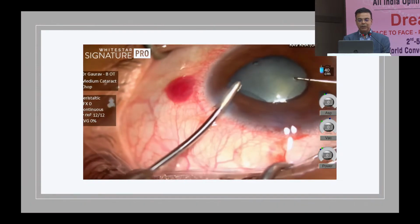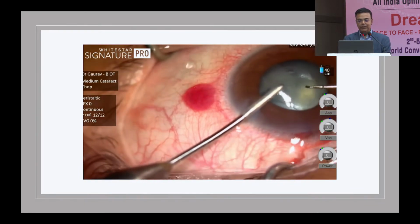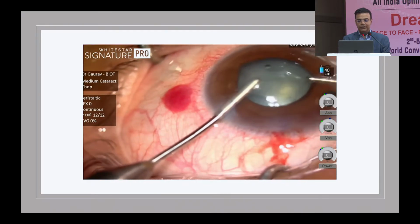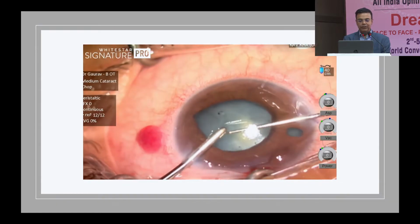The pupil was very tight because post uveitic it had become a little rigid and would not dilate beyond that point. So doing bimanual maneuvers, I was able to get one footplate out first and then the other one, and then of course it becomes much easier.